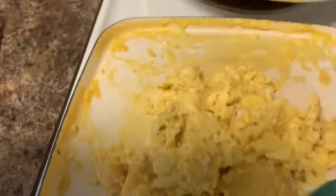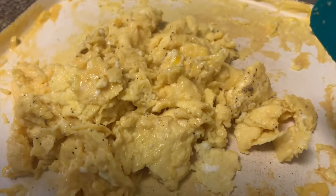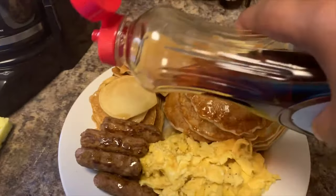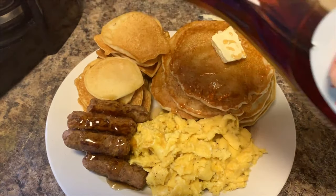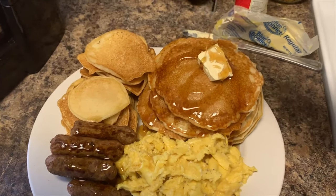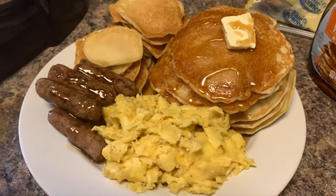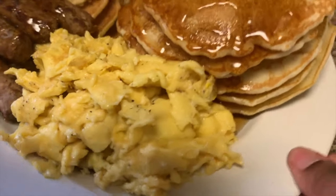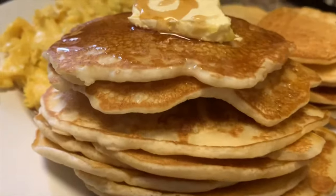So I'm gonna go ahead and plate this up and show you what it's looking like. And we ready to eat. All right, you guys, this is the end result. Breakfast for the champions. This is the finished plate. I'm gonna plate up the kids' food, but we got the eggs. Here's all the pancakes. How do those look? They're all stacked up.